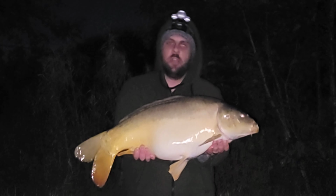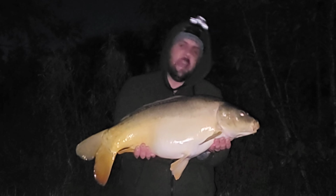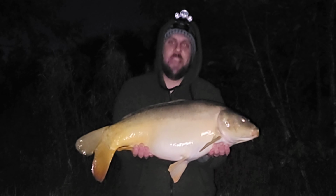Fish number two, caught from the same spot that I caught the first one from. And yeah, another great looking mirror carp. This one weighed in at 19 pounds 5. Yes.